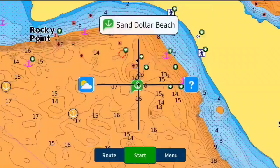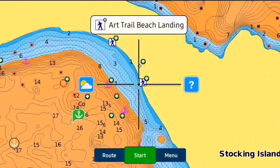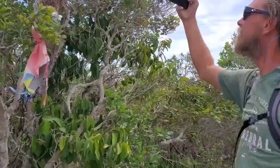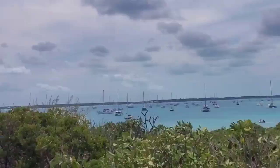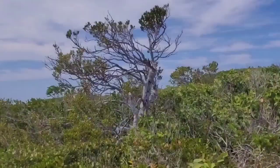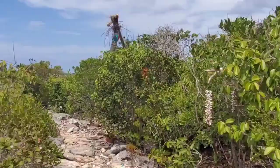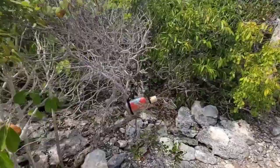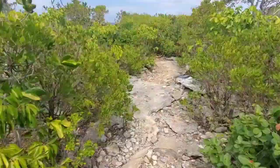You'll see on your Navionics that very close to Sand Dollar Beach is an art trail. The trail is filled with quirky little creative pieces made by cruisers just like you. So when you come by, be sure to bring something along with you.